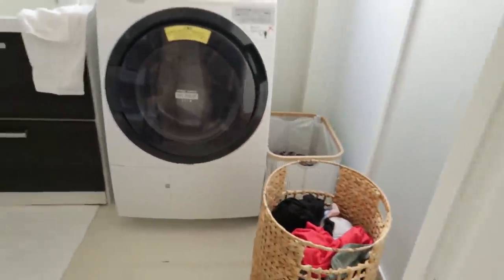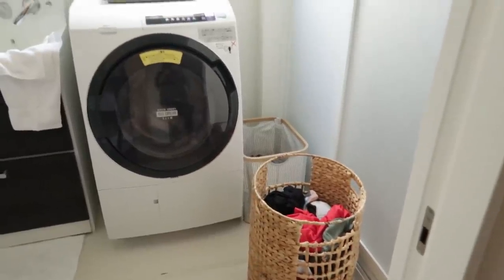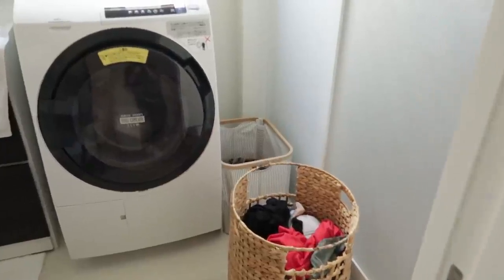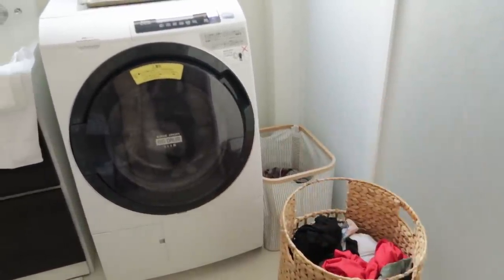This is my laundry machine. Super cute. It's a washer and dryer, but it's beautiful outside today, so I'm going to be washing my clothes and then hanging them up.